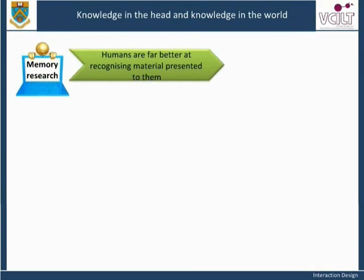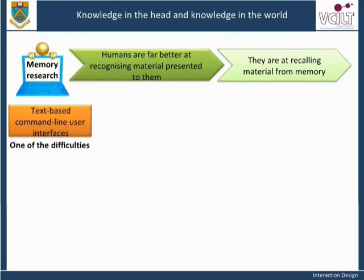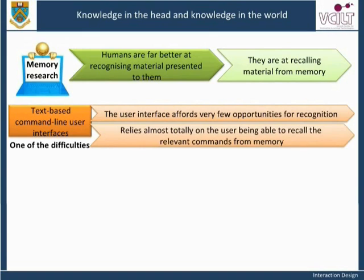Memory research has shown that humans are far better at recognizing material presented to them than they are at recalling material from memory. One of the difficulties with text-based command line user interfaces, as the Unix example above shows, is that their user interface affords very few opportunities for recognition and relies almost totally on the user being able to recall the relevant commands from memory.